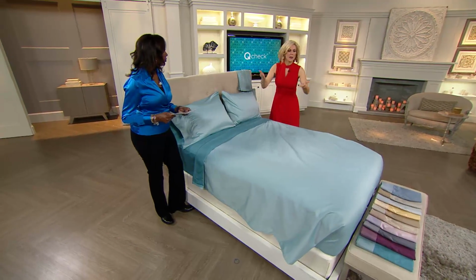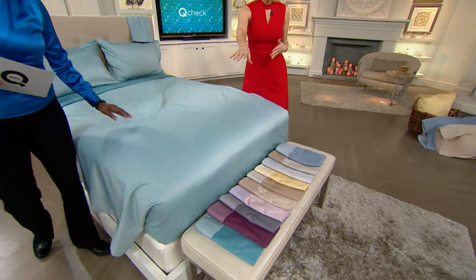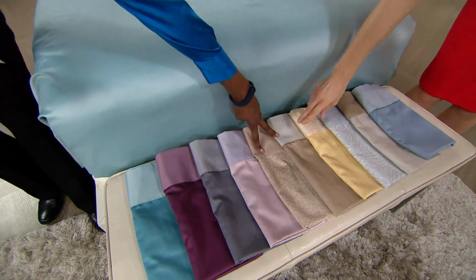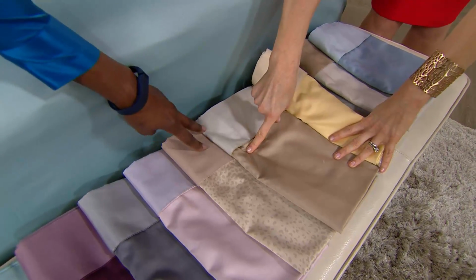I'd love to ask your opinion. I displayed them at the foot of the bed, and I loved your idea of doing the platinum. I think you said with the plum, right? Platinum and plum together, I think, would be beautiful. I think that's gorgeous. I like the 2 neutrals too. A lot of people like to dress like this head to toe. Why not dress your home this way?